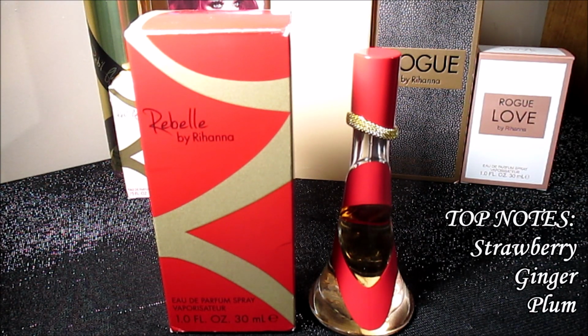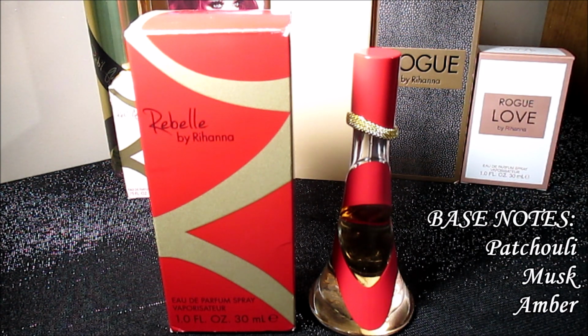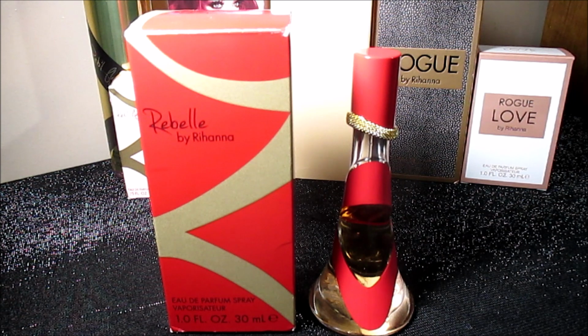Okay, so Rebelle, the top notes are strawberry, ginger, and plum. The heart notes are cacao, vanilla orchid, heliotrope, and coffee. And the base notes are patchouli, musk, and amber. The notes that make this really interesting for me are coffee and ginger and probably patchouli and definitely strawberry. So this perfume smells like a strawberry latte dessert.